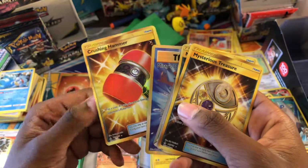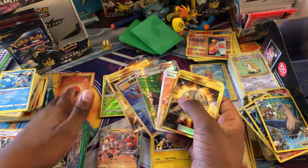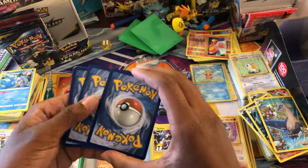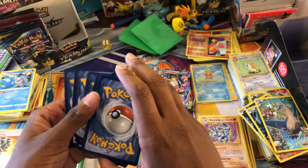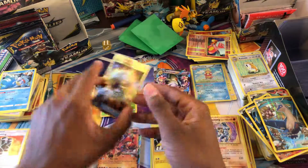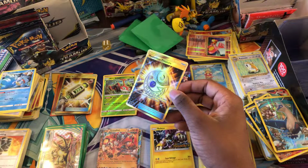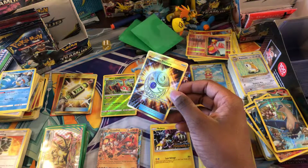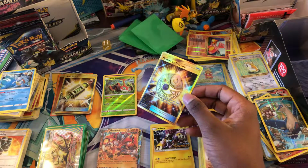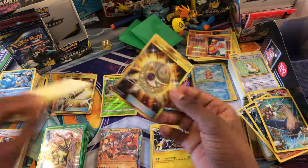Oh my goodness. You see all this? All this plus this is worth around $60 even in the condition it is in. And with me paying only like $10 more than that, not that I'm going to sell any of the cards, of course, that's just crazy. That is crazy that I was able to get this lot.